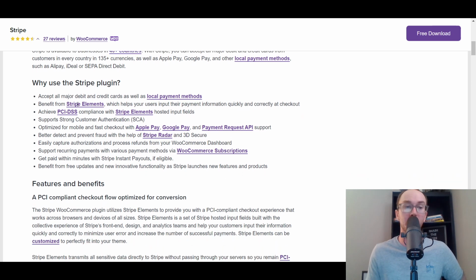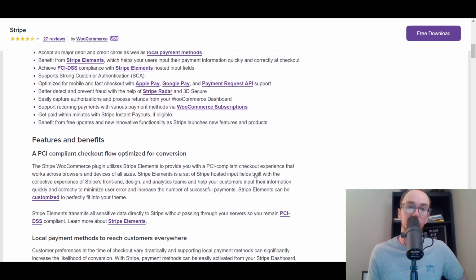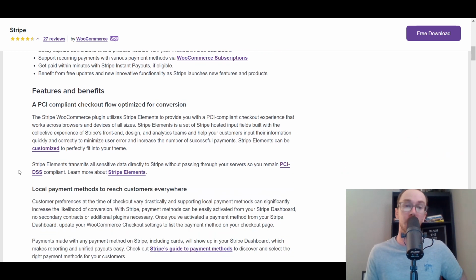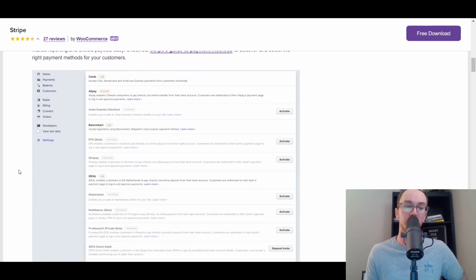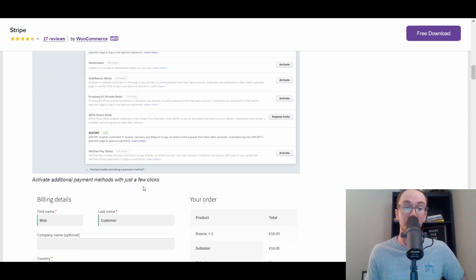So for the Stripe plugin, again, you can utilize and accept major debit and credit cards. It's also PCI compliant as well with their checkout flow. The Stripe WooCommerce plugin also works with other WooCommerce plugins as well, such as their WooCommerce subscriptions. So maybe if you're interested in setting up recurring payments, it also has support for that. Additionally, you can process things all within your WooCommerce dashboard, which is really cool. So in general, Stripe is a great platform for accepting payments in WooCommerce. You also have the ability to activate additional payment methods with just a few clicks.